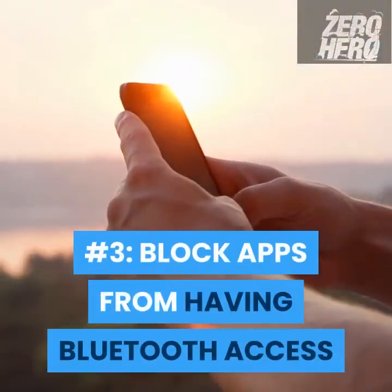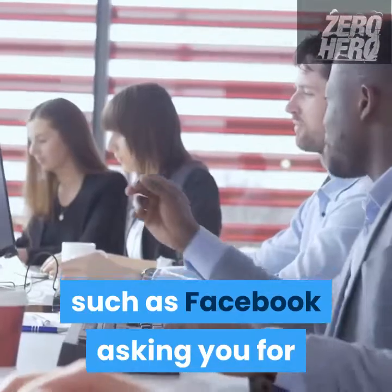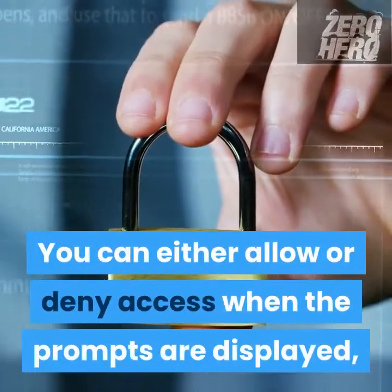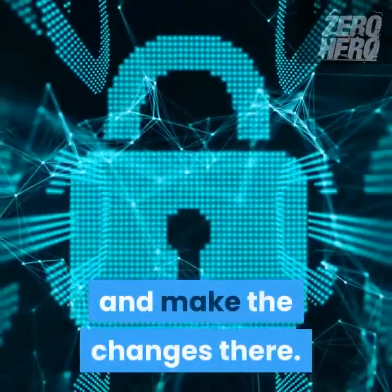Number 3. Block apps from having Bluetooth access. After you install iOS 13, you might find a whole swathe of apps such as Facebook asking you for permission to transmit data over Bluetooth. You can either allow or deny access when the prompts are displayed, or you can head over to Settings, Privacy, Bluetooth, and make the changes there.